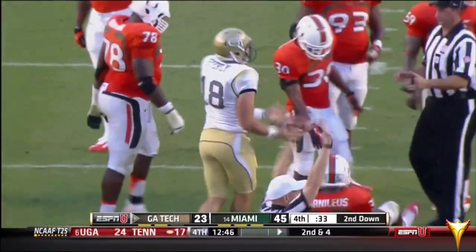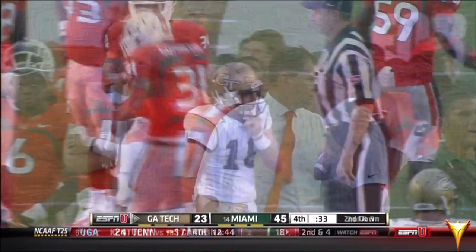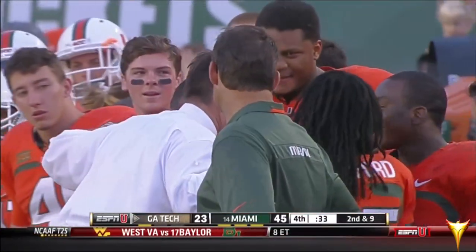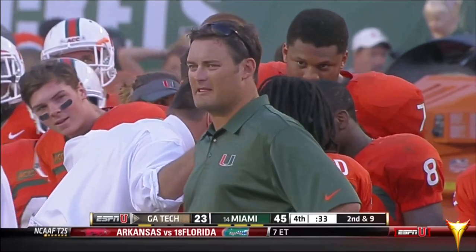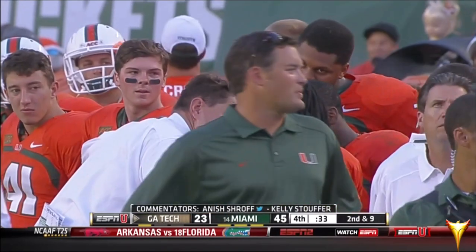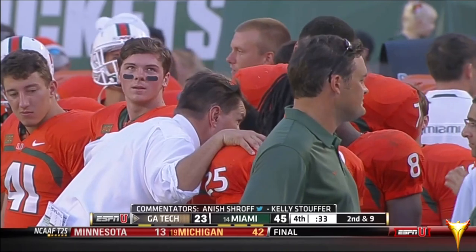Al Golden built the Temple program, took it from the gulags, and he said, I want to bring about a culture change to Miami. Even when Miami had a winning culture, you get the sense from talking to him that might not be the exact culture he wants to duplicate. Absolutely. That's a great point.